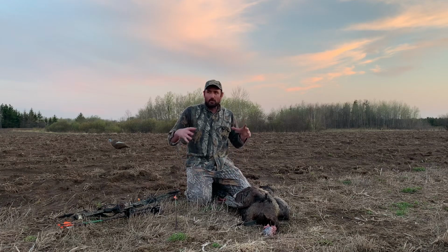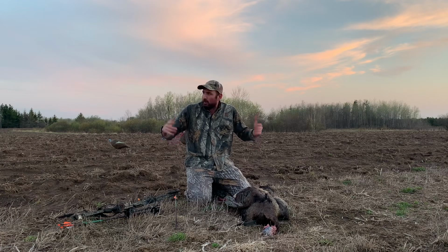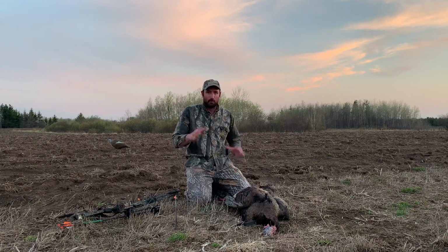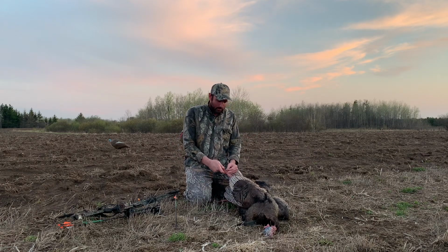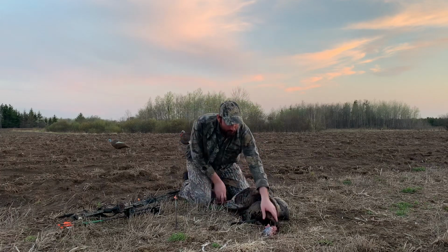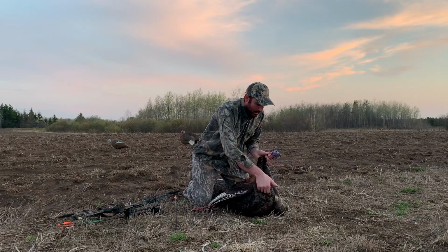I love it when they come in and they're, I think they call it drumming, spit drumming. It's just boom, the brrr. I love that. That is the best thing for turkey hunting. But I mean, not super long spurs and it's not a super long beard, but I mean, he's a mature bird. I mean, there's no doubt about that.